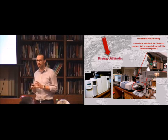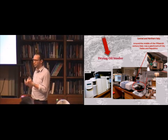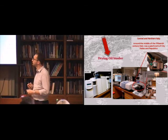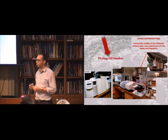And then you've got 500 years of history. Then you've got varnish layers on top of it. Some varnish recipes had oil in the varnish. So then you're thinking, okay, well, what is my sample? Is my sample real?